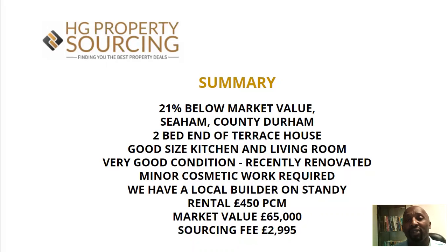The bathroom is the only thing that needs doing. He's removed the tiles. It just needs tiling, and the lid on the toilet needs fixing. Once those are done, the property is good to go. It can be rented out very quickly. We have local agents in the area, and the cost to do that repair work is only £500. We've got local builders on the ground that can do that, so that's not a problem. The rental value in that area is £450. I'll go through that in the rental comparables. The market value for that property is £65,000, and the sourcing fee for this property is only £2,995.